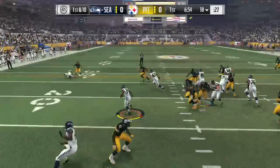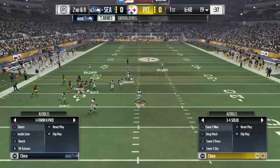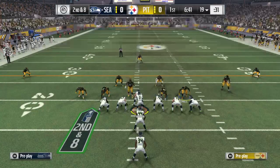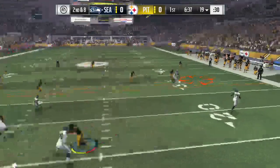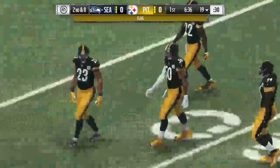Pitch goes to Rawls. And not a whole lot to speak of there as they'll bring him down shy of the 20. Give him a couple on the carry there, 2nd and 8. Now Wilson on 2nd down. And this is caught. It's Jimmy Graham. And this one will go to the 28-yard line.